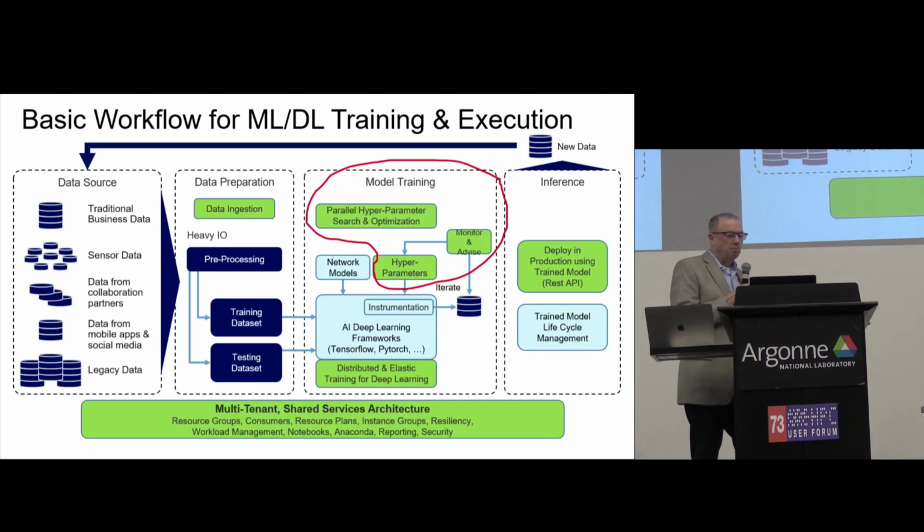So what I'm going to talk about mostly centers around the red circle here, around hyperparameters, which is the third stage of a machine learning workflow. You can see that before you even do the model training, you have to search for and optimize hyperparameters to even start doing all the iterations and hyperparameter tuning to finally come up with the best models.